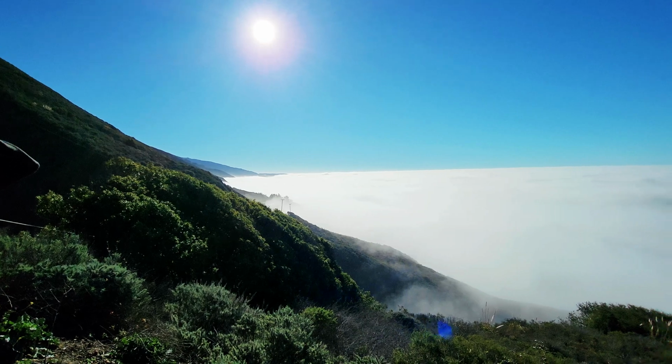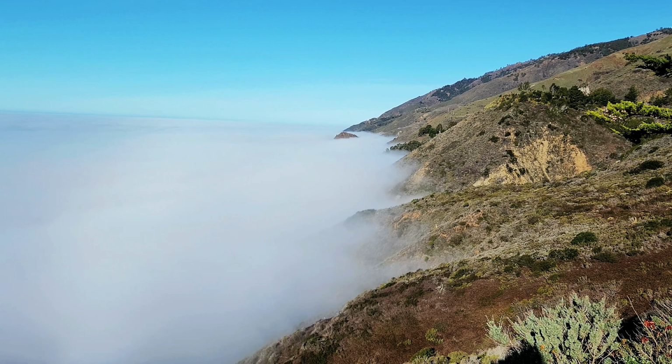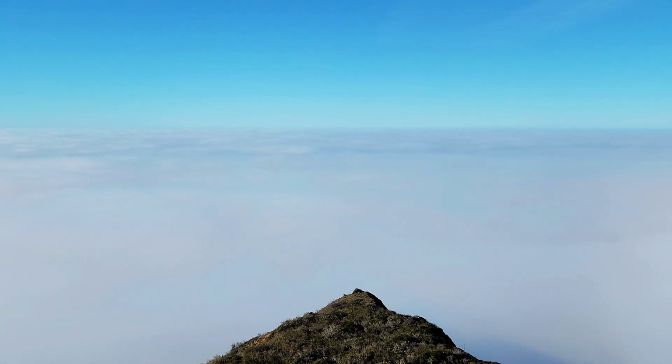There's a cloud inversion going on over the ocean right now, and we're up above it. We're above the clouds. That's crazy. This is crazy pretty. Just goes for miles. This is kind of a bummer. It is, now we're back like in the clouds, so we can't see anything. Our one day to be on Big Sur, and it's all cloudy and foggy from the ocean. See, we can't see anything.